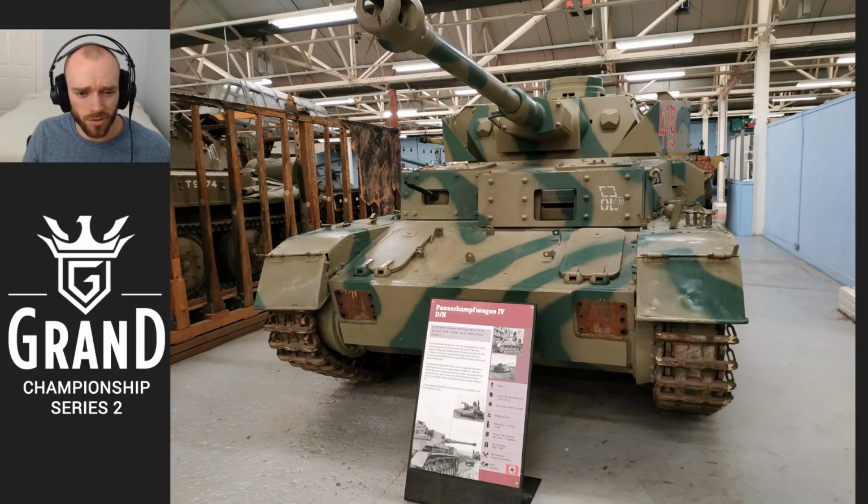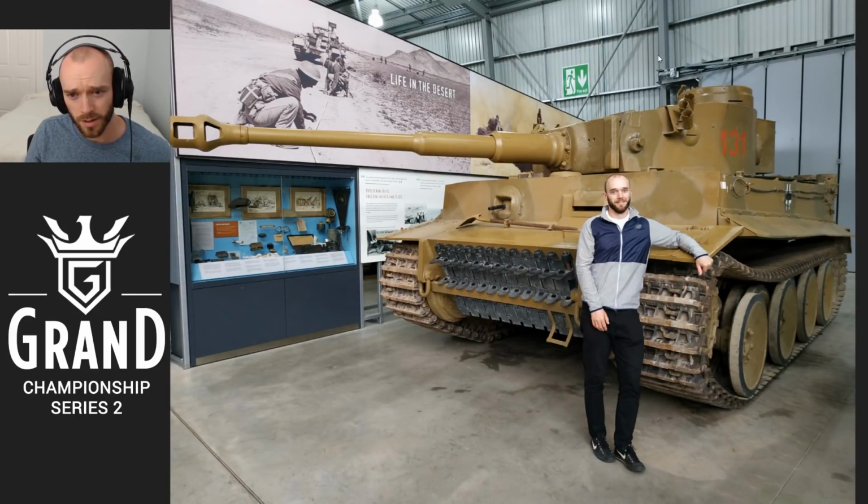So first one on the screen, Panzer IV with some of those skirting around the turret. This is from the Tank Museum, the classic tank, nice and boxy. Tank Museum was really cool. Here I am in front of the Tiger. This is one they used in the movie Fury.